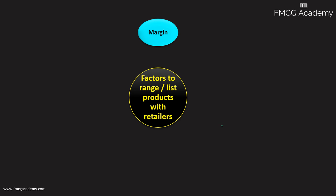So the first key major factor is margin. Now margin essentially is the profit the retailer makes at a gross level when they sell your product on. So this is the retailer margin we are talking about. Now retailer's margin and your margin, unfortunately, is what we call a zero-sum game, by which I mean that the more you give to the retailer, the less you are going to make.